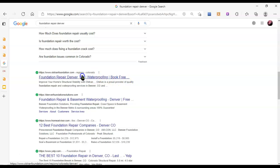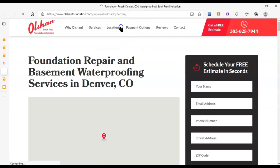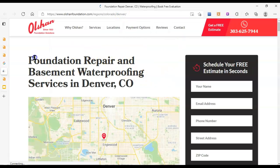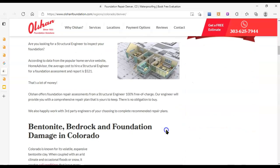So now what we want to do is actually go in here, take a look at their site, and go, why is it that they're showing up here? Why is it that we're not? What can we copy, and what can we do to surpass them?